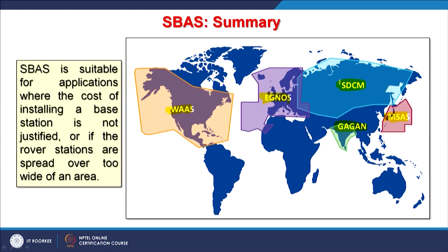So SBAS is suitable for applications where the cost of installing a base station, as in the case of differential GPS or GNSS, is not justified, or if the rover stations are spread over too wide an area. So if we have to cover a large area or a continent, then ground based arrangements like differential GPS or RTK are not going to work. So the best solution currently available is the SBAS.